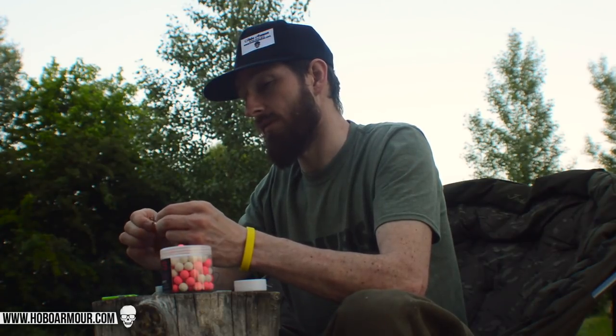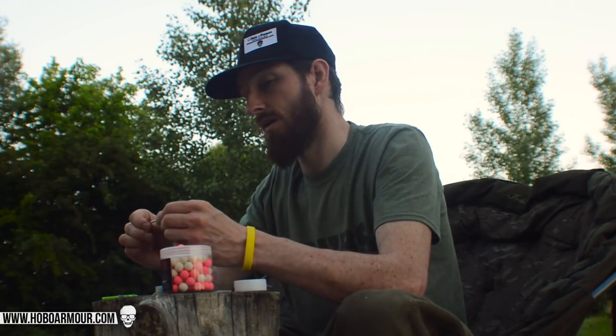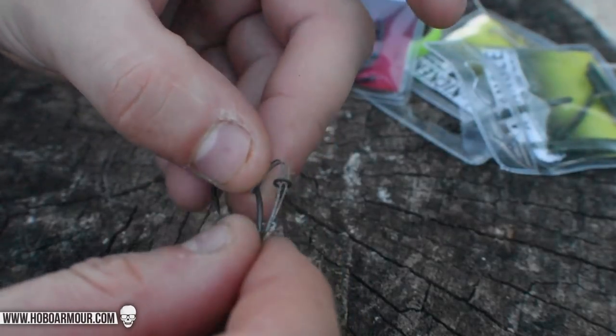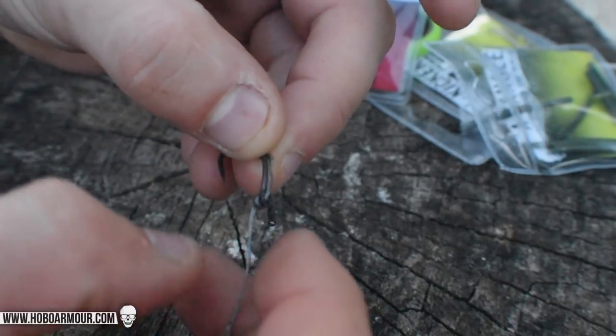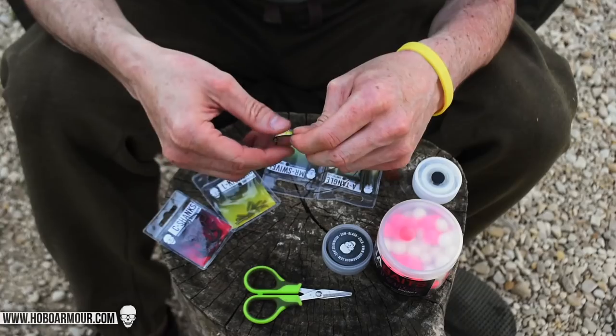And what you should be left with is a D behind your hook. I make mine just so it's sort of against the barb of the hook. That's generally about the right sort of length.